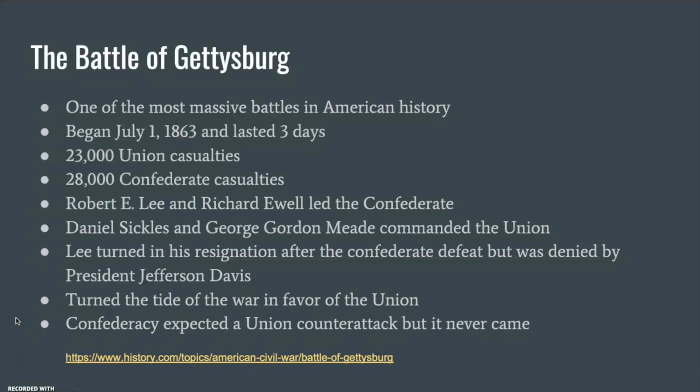Robert E. Lee turned in his resignation after the Confederate defeat, but it was denied by President Jefferson Davis. This battle turned the tide of the war in favor of the Union. The Confederacy expected a Union counterattack, but it never came.